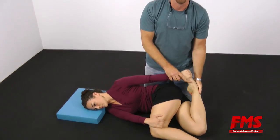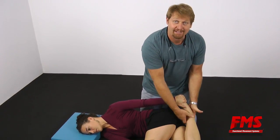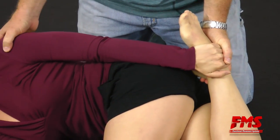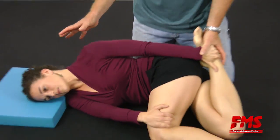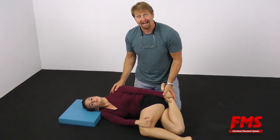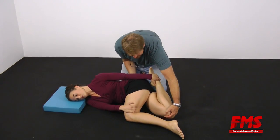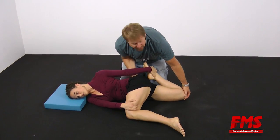I see a lot of this going on. I would almost prefer you grab a towel around your ankle, but if you can choke up really good, go ahead and get that tension on. Now, a lot of people are already starting to roll backward here, and that's the biggest mistake I see in this stretch. Let's get this thigh in extension first.